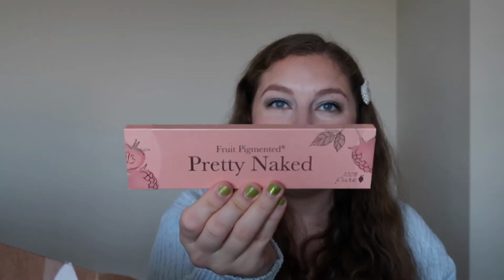But the mascara and the lip balm, very pleased with. Now let's move on to the product that is the VIP buy up, and it is from 100% Pure. It's the Pretty Naked palette, which is a $55 value. So here's what it looks like, and I will open it in just a second after I read the description.